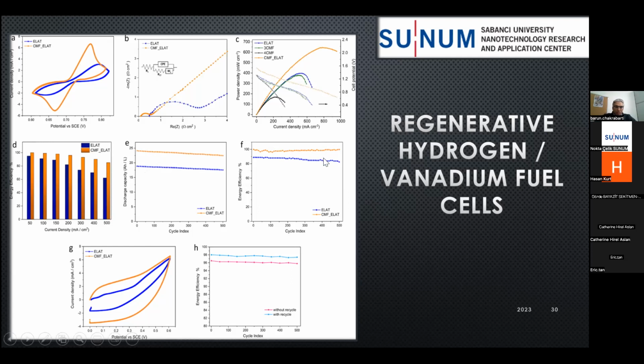And one of the reasons why the performance of this CMF ELAT is better than just ELAT is because you can see that we did cyclic voltammetry in just sulfuric acid here, and it's not showing it. This is component G, and we could show that the electrochemical surface area is better when the carbonized metal fiber is combined with the commercial ELAT cloth.